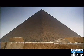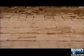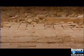To get a perfect square, they marked the 4 corners of the pyramid, something they probably did with strings. Precision is important, because if the sides aren't exactly even, you'll run into problems higher up.